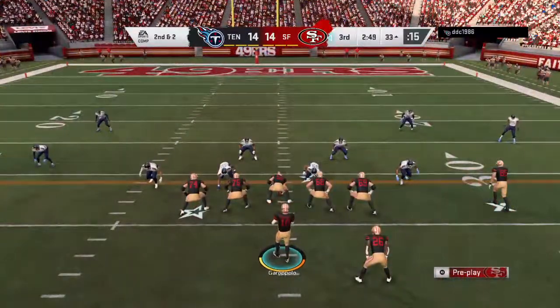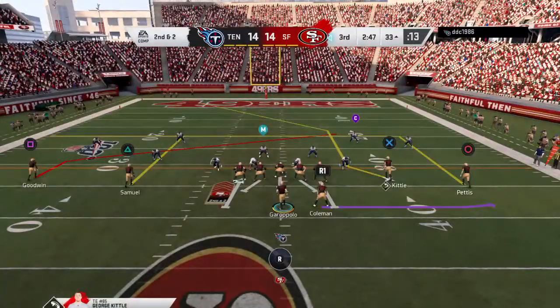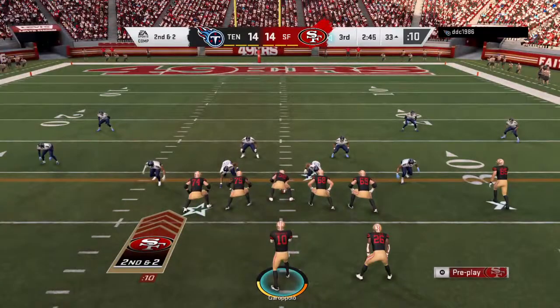Facing a second and 2 after that last catch. Good for 8 yards. I'm going to run you over.